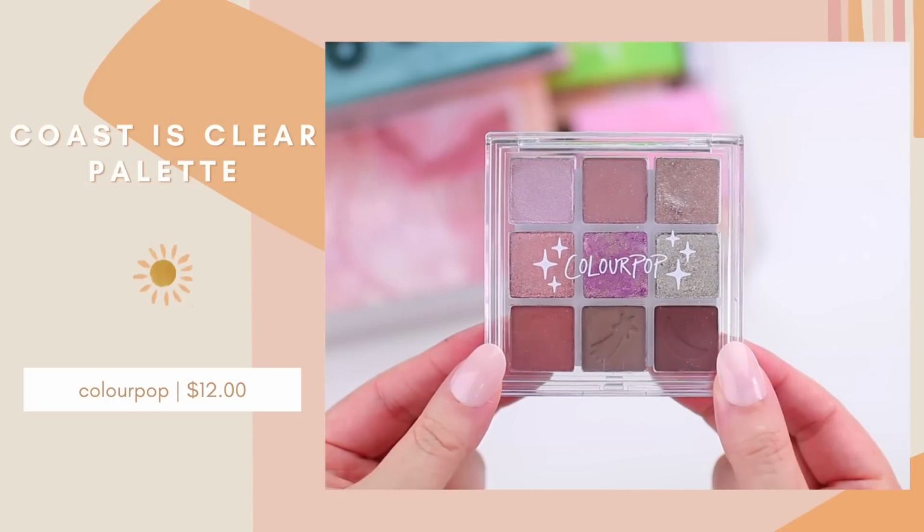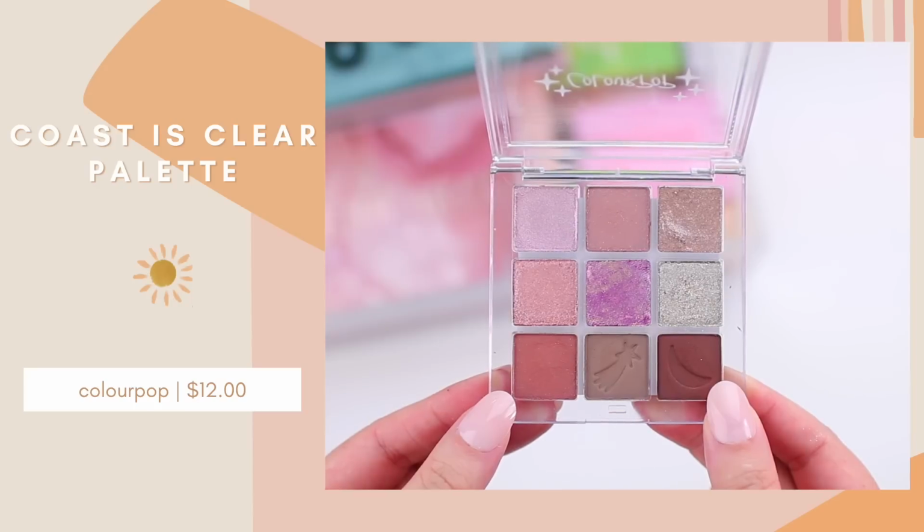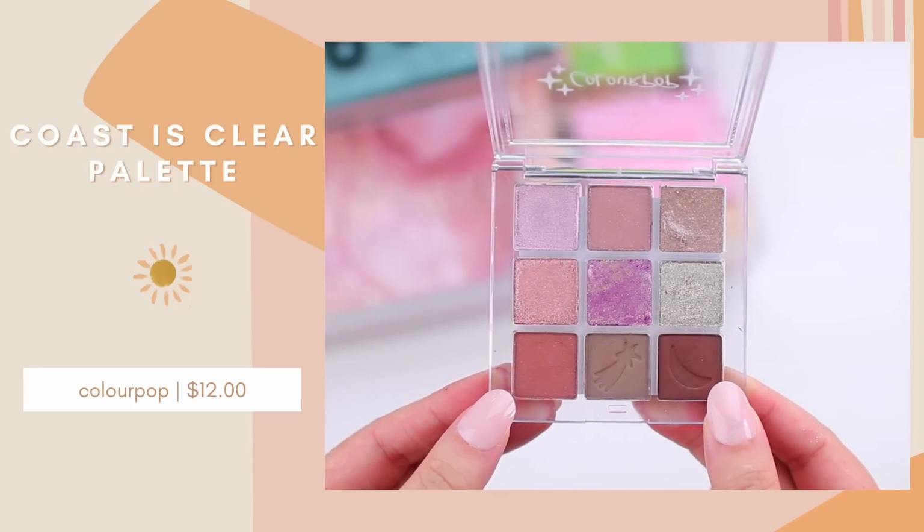I think out of the two, my favorite is Coast to Clear, just because it is a little bit more smoky toned. It's a really beautiful cool toned palette. You get neutrals, but you also get a few pinks. And then the other one is Clearly in Love, which is a little bit softer. I don't use this one quite as much, and I will say the shimmers in here are a little bit more subtle than the other one.